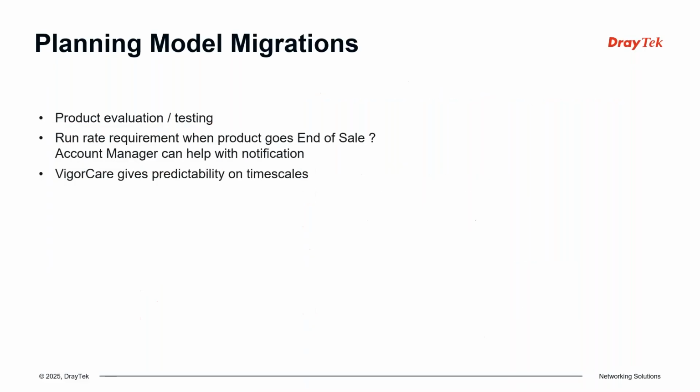And then another thing is kind of planning model migrations. So one of the things that's I think quite important when it comes to upgrading from one model to the other is considering the evaluation and testing periods to make sure that you're able to utilize all the functionality and the clients are able to do the same things that they were doing with the previous model.